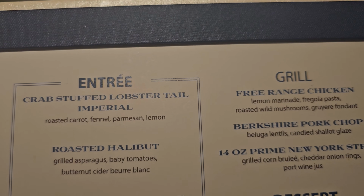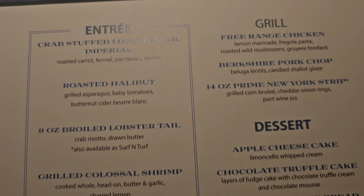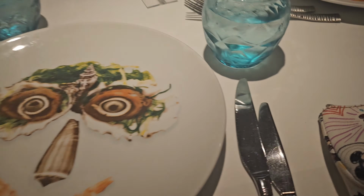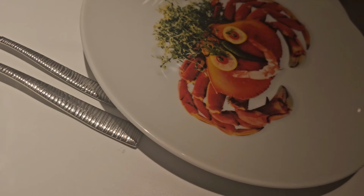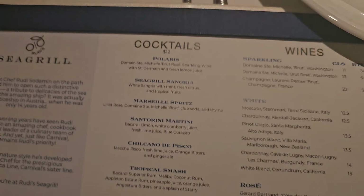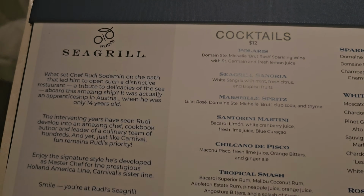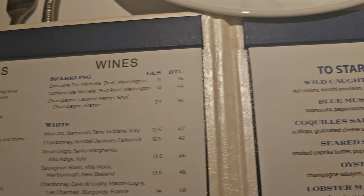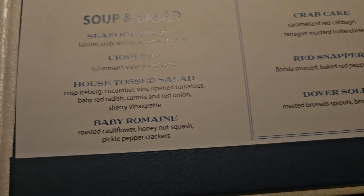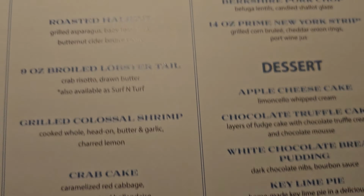They have a free-range chicken, a pork chop, and also a New York strip. So you have some decent options for everyone at your table. I really like these whimsical plates. They remind me of things we've seen on some other cruise lines as well, except they don't move and light up and dance. We enjoyed everything that we had for dinner this evening, and I do think it's a good option for a place where you might go celebrate something while you're on the ship.